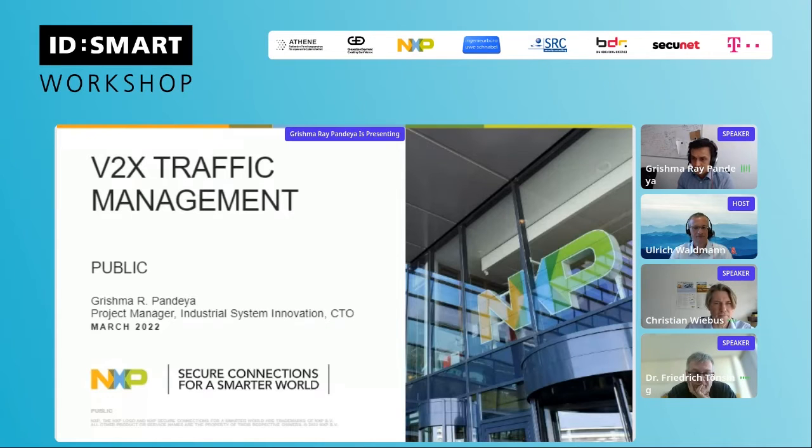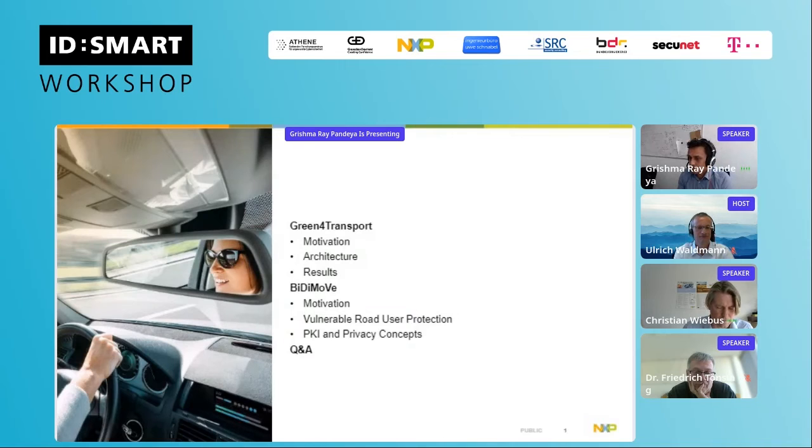Okay. In this presentation, we are going to talk about the story of two subsidy projects in the direction of intelligent transportation system that we executed in the city of Hamburg. The first one, Green for Transport, was about prioritizing the cargo trucks moving through the port of Hamburg. Here we will talk about the motivation behind the project, a little bit about the components of the architecture, and since the project is already over, I think we can already talk about the results that we saw as the outcome of this project.